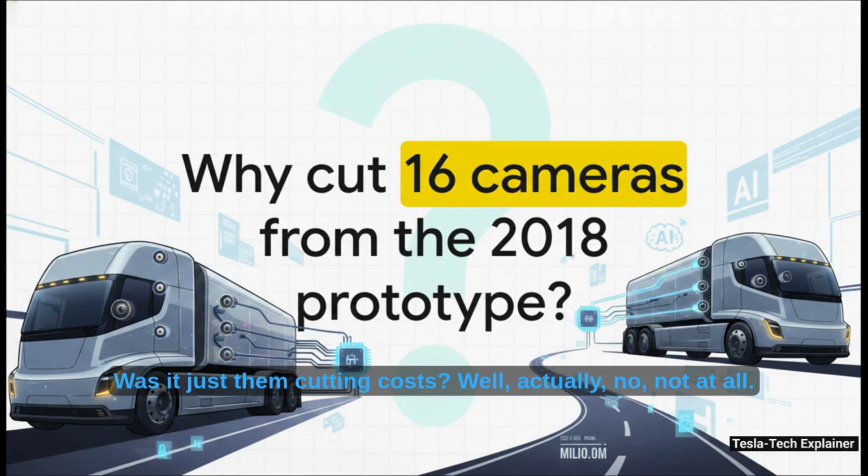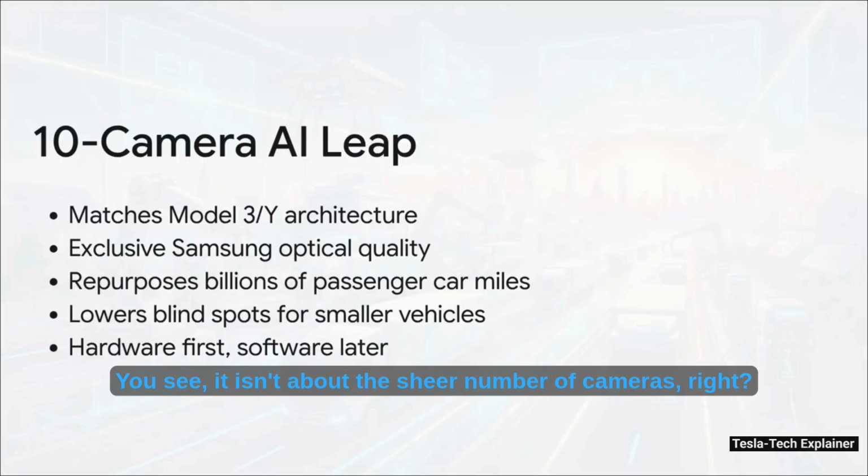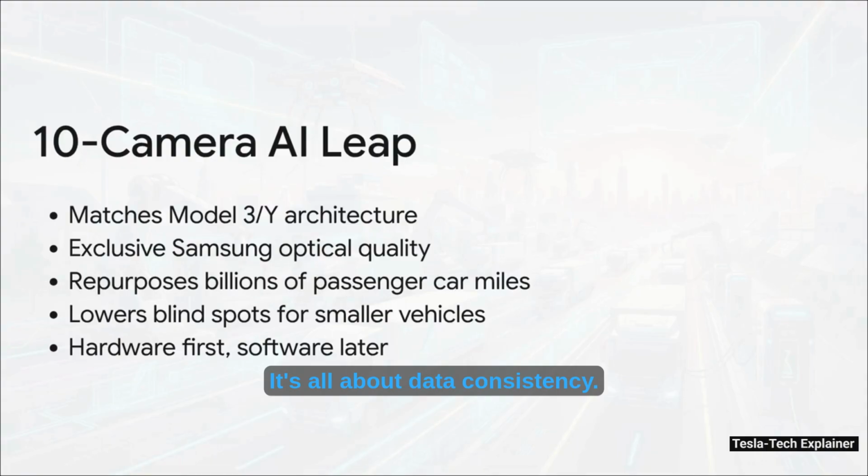Was it just them cutting costs? Well, actually, no, not at all. It all comes down to what they learned from nearly 8 million miles of real-world fleet testing. You see, it isn't about the sheer number of cameras, right? It's all about data consistency.